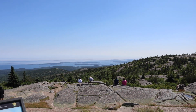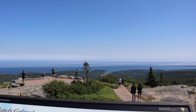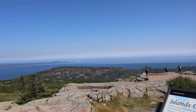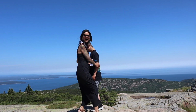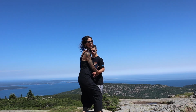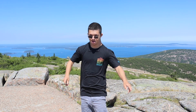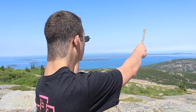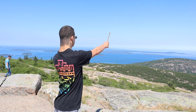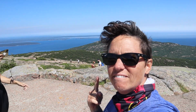Cadillac Mountain stands as the crown jewel of Acadia National Park. It is the highest peak along the North Atlantic coast, and it's the first place in the United States to greet the morning sun. It offers a spectacular sunrise experience that is second to none. But you're going to have to get up really early if you want to see it, as parking fills up quickly.